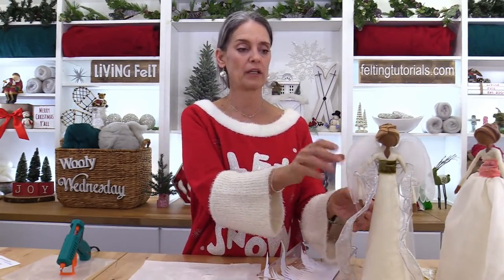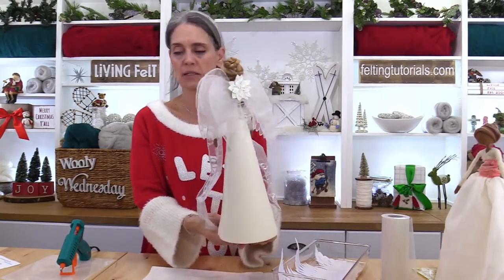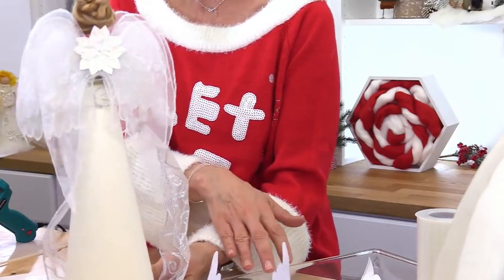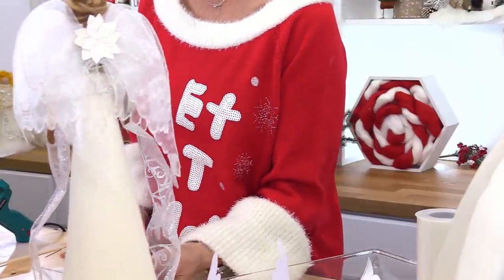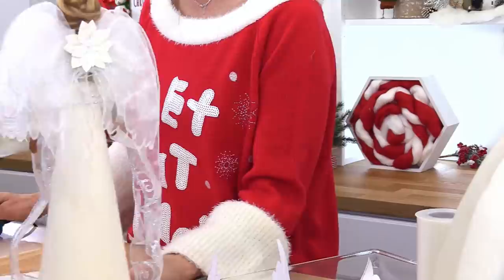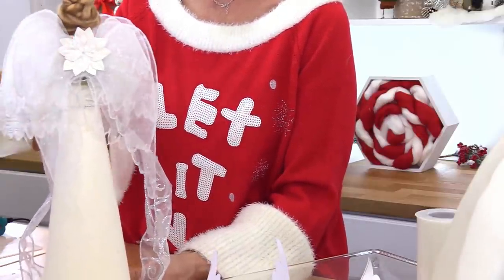Okay, so I want to show you two wing styles. The first one are the organza wings that we've already shown here. So let me show these to you a little bit. These are the organza wings. I have adorned them just with a little something that I found in the bridal section, which, when Holly showed up with her angel today, had the same flower. That's just from Hobby Lobby, or whatever craft store. Go to the bridal section, you'll find stuff.